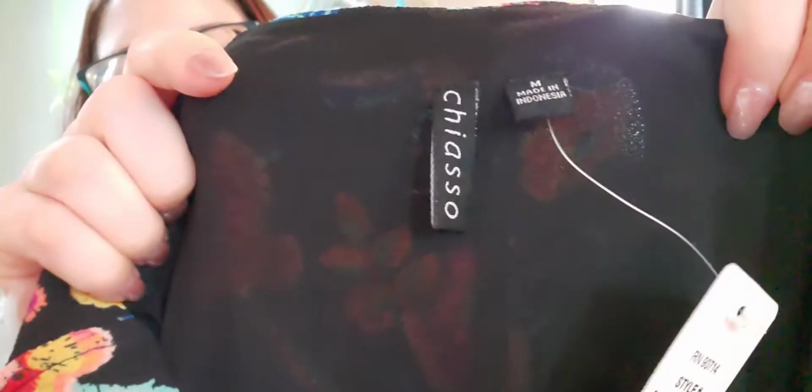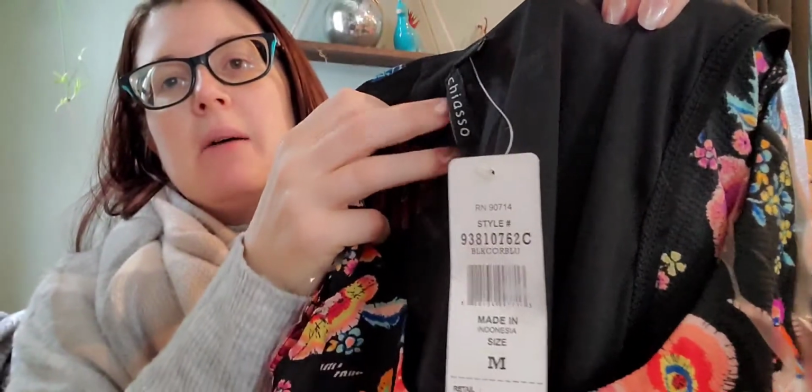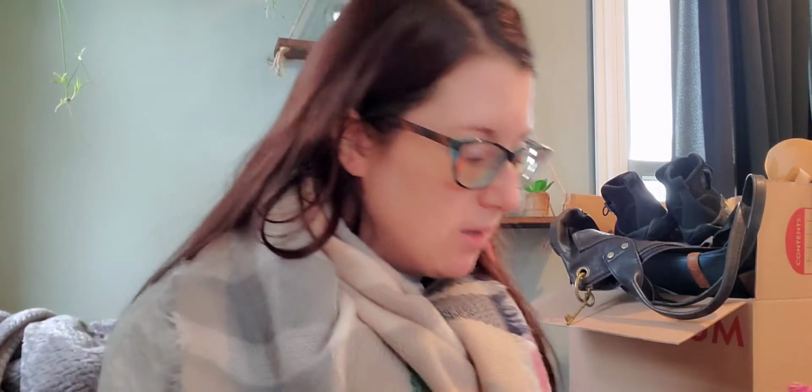So here we have Chiasso medium. This is no tags. Retail is blank. Floral, cute shift dress with like cutouts on the sleeve. Really cute. I can't tell you how long I've had this for sale. It's just a cheap boutique brand. So I'm going to send this in. They can do with it what they want.